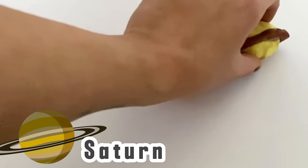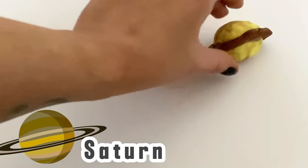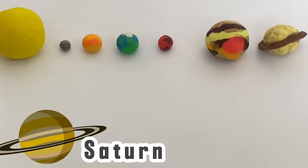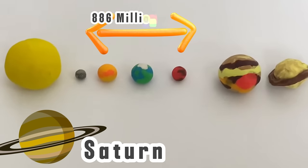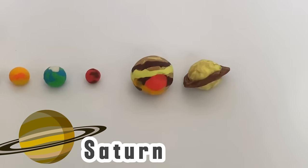The next planet in our solar system is Saturn, the planet with the big ring. Saturn is approximately 886 million miles away from the Sun.